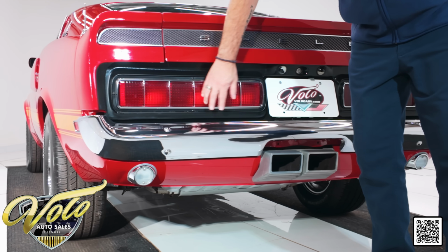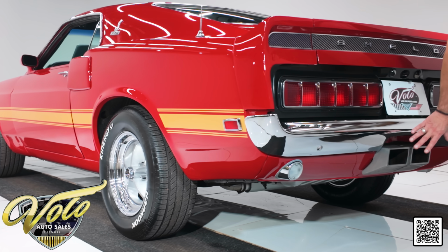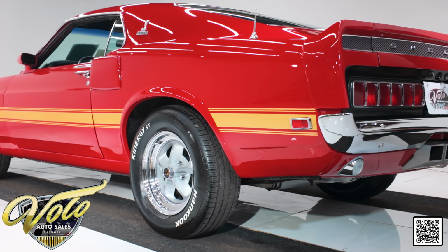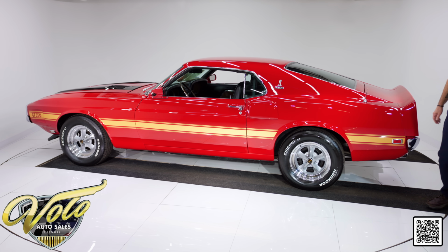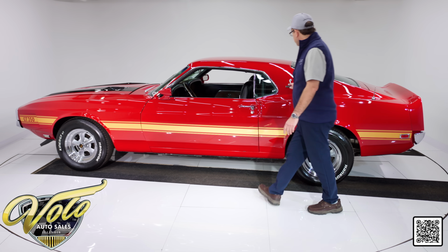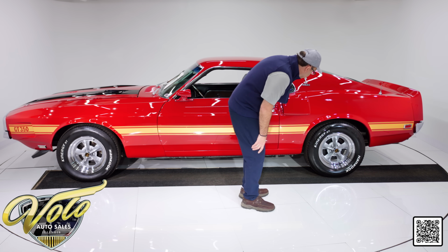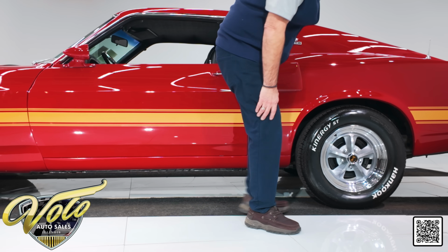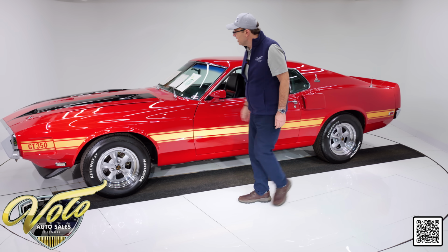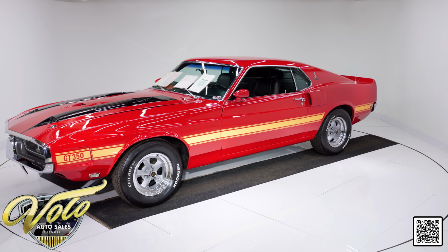Has the 65 Thunderbird taillights. That's where Shelby borrowed them from. And then, of course, the exhaust coming out where the license plate would normally be. That's a real cool feature on these cars. Has the Cobra Shelby emblems. The Shelby wheels, 15-inch, they're in real nice shape. Right in here in the groove, there's a little corrosion, but you can see they look great. Tires look new. It's a good-looking Shelby. Let's open it up. I got a lot more cool features to show you.